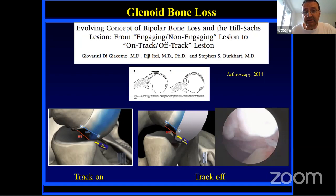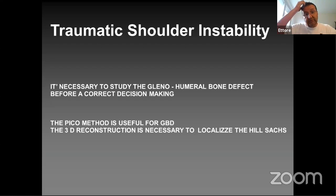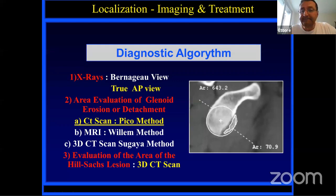So when we have to face traumatic shoulder instability, in conclusion, for me it's necessary to study the glenohumeral bone defects. So, to have a diagnostic algorithm for looking for glenoid and humeral bone defects if there are any. I think the PICO method is useful for the glenoid side, and 3D CT scan reconstruction is very useful for determining the position of the Hill-Sachs lesion. And this is my diagnostic algorithm, which I published years ago, and I think it is still valid.